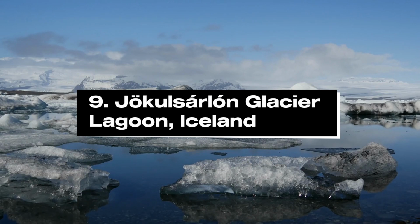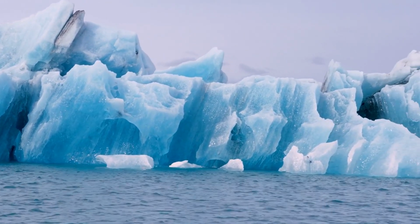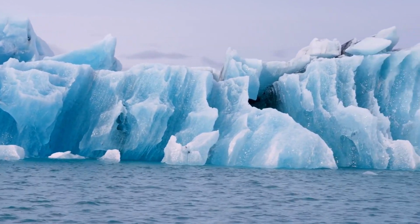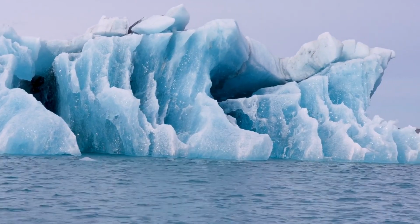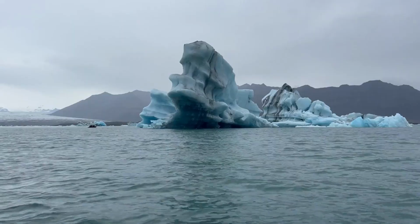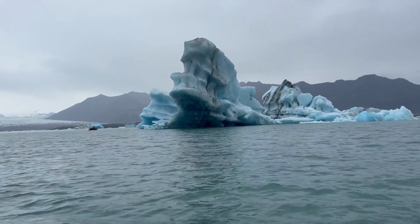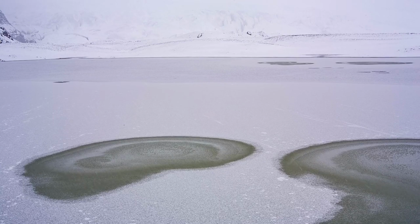9. Jökulsárlón Glacier Lagoon, Iceland. Why the color? The icy blue and aquamarine colors are due to the presence of glacier ice, which is compressed over thousands of years, removing air bubbles and allowing the ice to absorb red light and reflect blue. Facts. The lagoon is constantly changing as icebergs calve off the Breiðamerkurjökull Glacier. Jökulsárlón is one of Iceland's deepest lakes, reaching depths of over 248 meters.